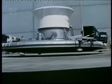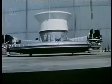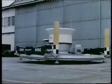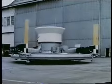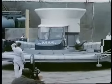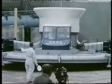Over half a century later, another inventor took up the challenge and built the first full-sized hovercraft. That man was Christopher Cockerell. His unwavering belief in the air cushion principle earned him a place in the history books as the inventor of the hovercraft.